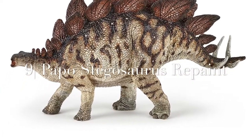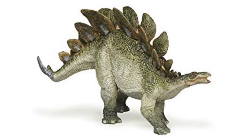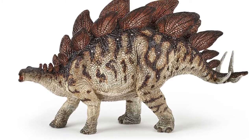So next up is the PAPO Stegosaurus repaint. It's definitely a good Stegosaurus compared to the older one, where the paint application is really bad. And I had a hard choice choosing this over the Safari Stegosaurus, but yeah, it's a strong figure.